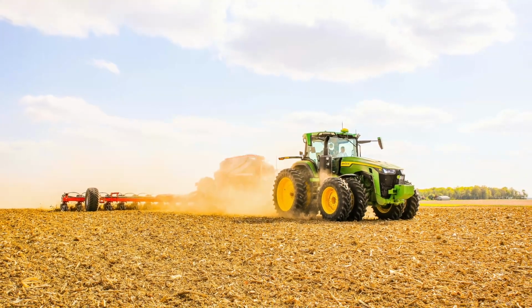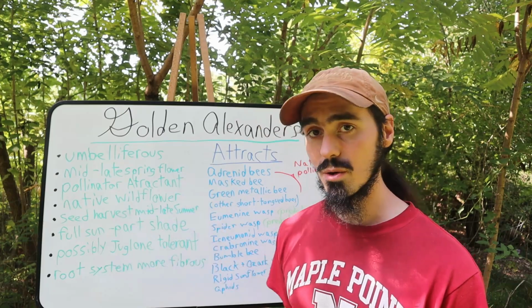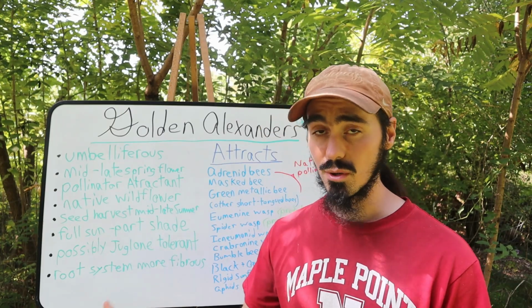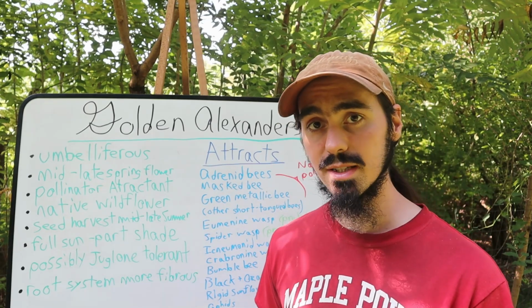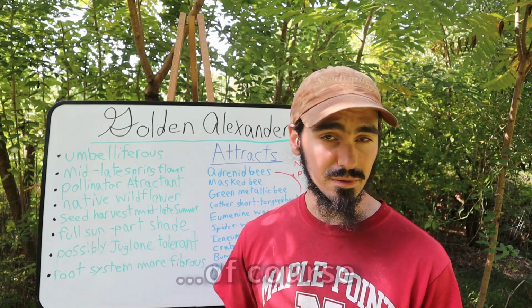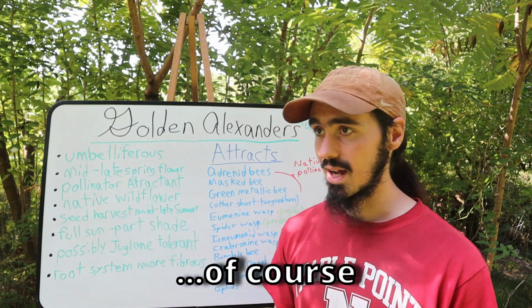Golden Alexanders, and I don't have it up here, but I also want to note that it is very resistant to rabbits, voles, and other rodents. Most mammals will actually leave this plant alone, with the exception of deer, possibly. It's kind of hit or miss.